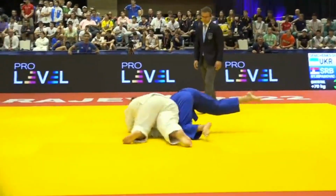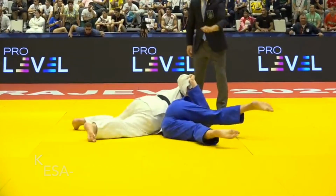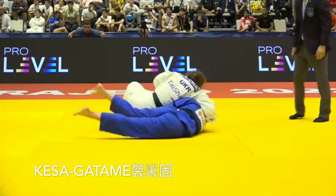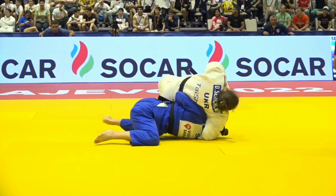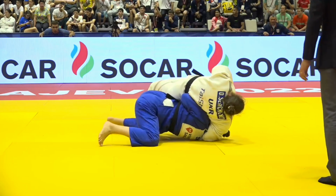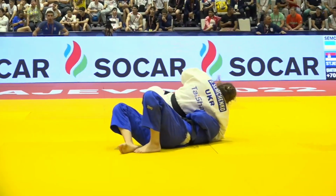If you go back to the start of the video, you'll see her with her hand on her hips. And the next one is another submission win. In this case, I think it's more a case of discomfort as she moves into the kesa-gatame position with the weight centered right above her chest. She's unable to move and she gives up.